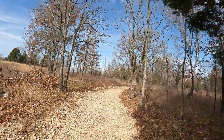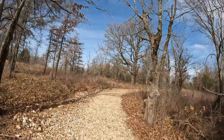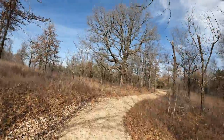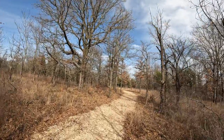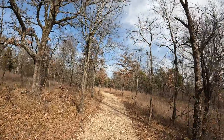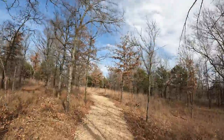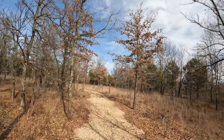I definitely don't want to get down this trail and we can't get her back to the vehicle, so I told her to go ahead and start heading back. We'll get there. It's gonna take time, but we'll get there. Anyway, I'll see y'all back at the compass and we'll go explore Cooper Lake State Park.